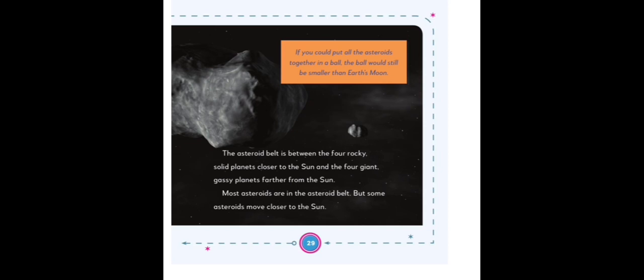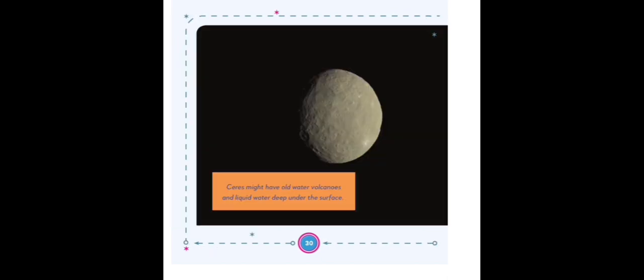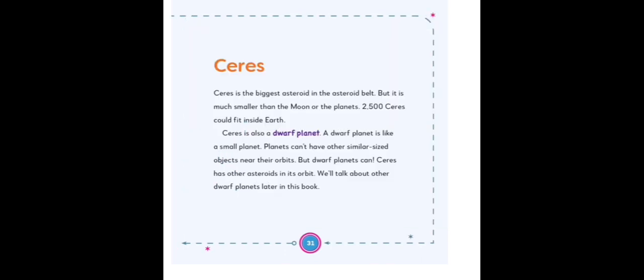The asteroid belt is between the four rocky solid planets closer to the sun and the four giant gassy planets farther from the sun. Most asteroids are in the asteroid belt, but some asteroids move closer to the sun. Ceres might have old water volcanoes and liquid water deep under the surface. Ceres. Ceres is the biggest asteroid in the asteroid belt, but it is much smaller than the moon or the planets. 2,500 Ceres could fit inside Earth.